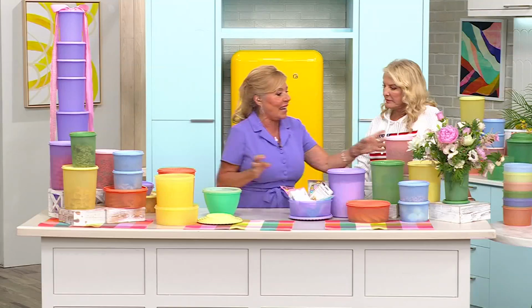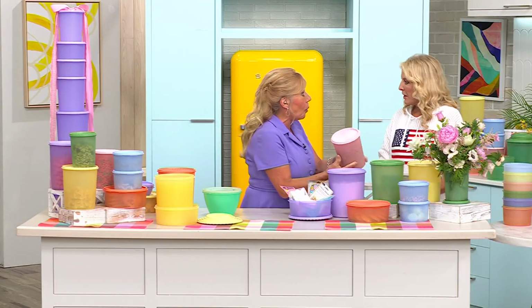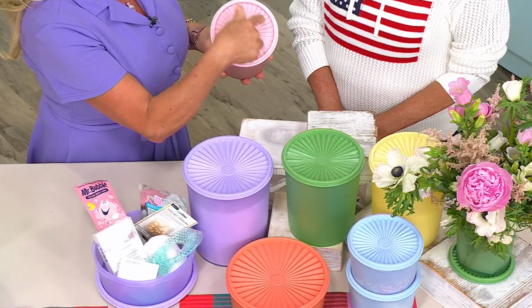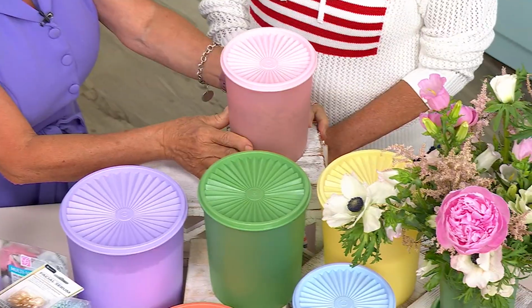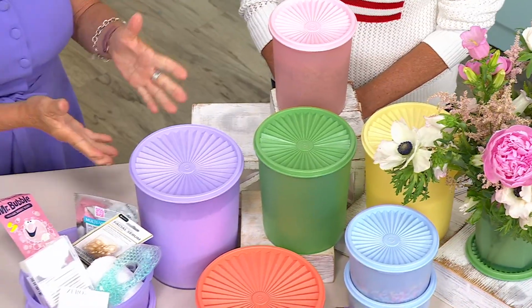I was at Channel 8 one day and one of the security guards went, my heart, my heart. And I was like, are you okay? She goes, no, those are like my grandma's. When she saw the lid, she was so touched, and I actually gave her a few pieces. Aww. And you could see it was a very important moment to her. It brought back those memories. And that's what this is all about.